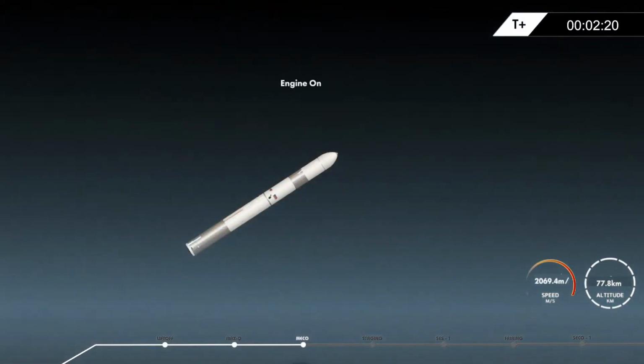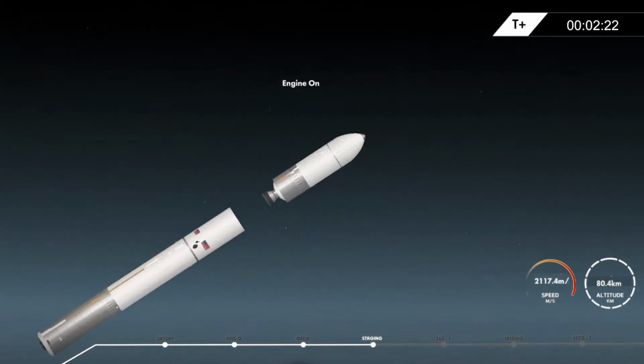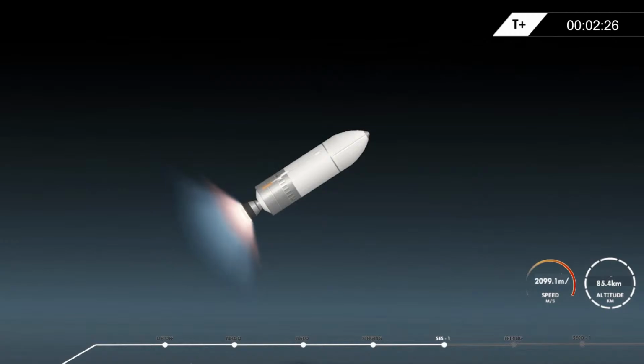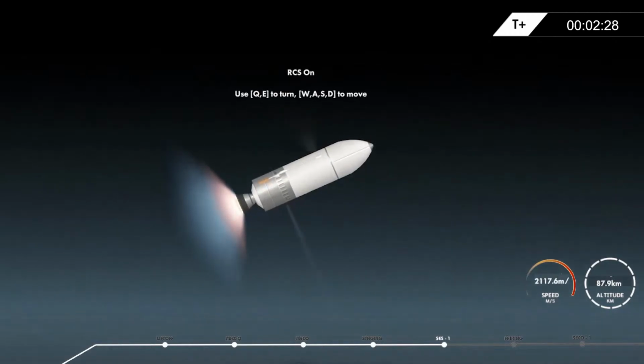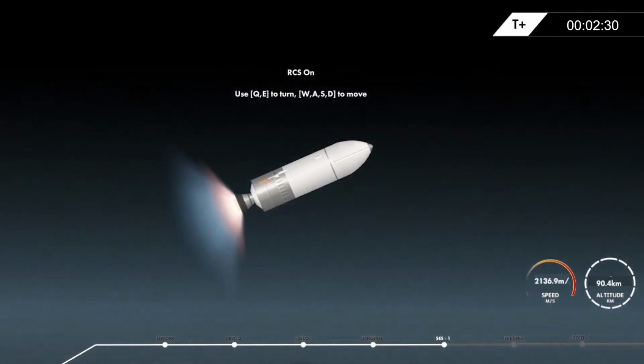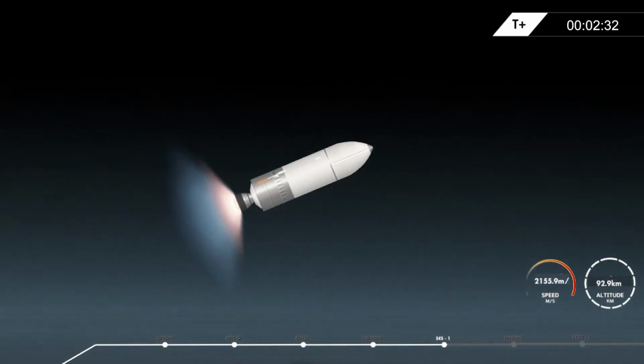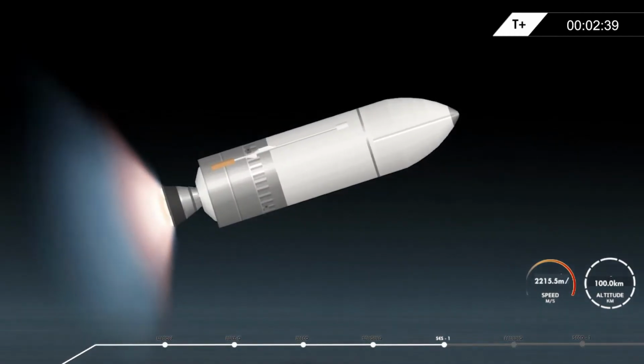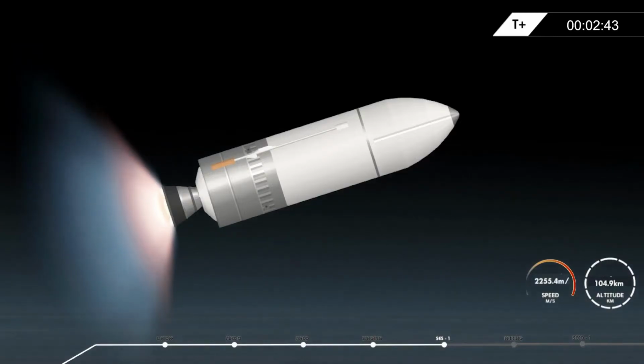And MECO. Stage separation confirmed. MVAC ignition. And those three events are a success. The second stage is lighting up, taking the second stage into low Earth orbit, and the first stage is falling free into Earth's atmosphere. The next event coming up is fairing jettison, where we expose the satellite on board. This event will occur at about 2 minutes and 55 seconds.